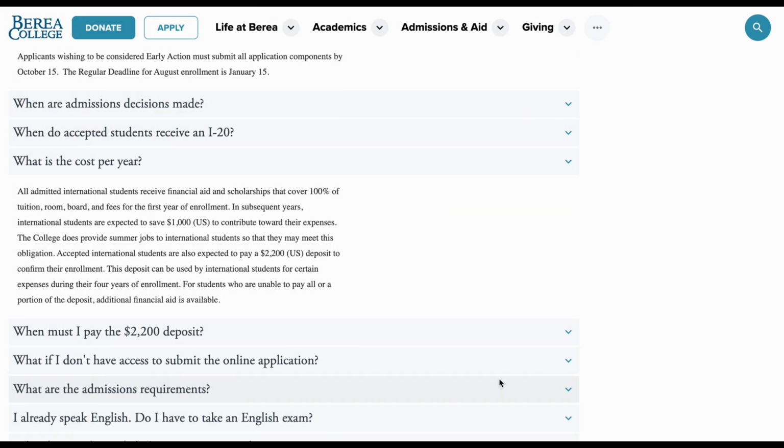So now let's look at why you have to deposit $2,200 before you get your I-20 to apply for your student visa. All admitted international students receive financial aid and scholarships that cover 100% of tuition, room, board, and fees for the first year of enrollment. In subsequent years, international students are expected to save $1,000 to contribute toward their expenses. The college does provide summer jobs to international students so that they may meet this obligation.